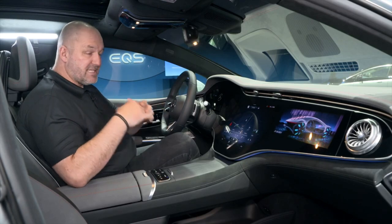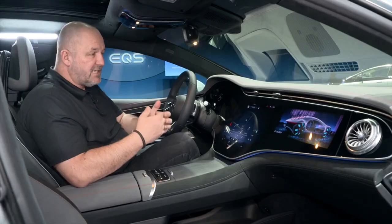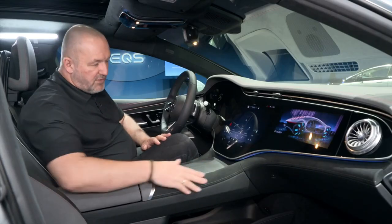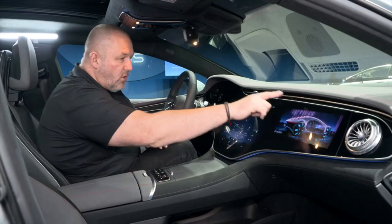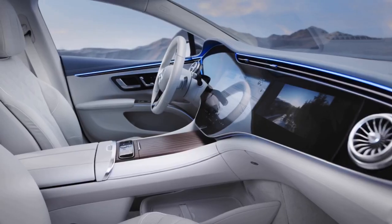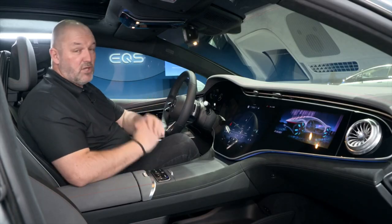On top, you do find completely new materials. So the car comes as standard completely animal-free. But if you want, you can, of course, have leather. And if you want, you can have these new fabrics like here or like here, which not only look good, they also feel absolutely nice. And because we're talking about EQ, we do, of course, find rosé gold. And what you have is a light band, which runs from the side over the dashboard to the other side, wraps around the driver and the co-driver and gives you the absolute cozy feeling.